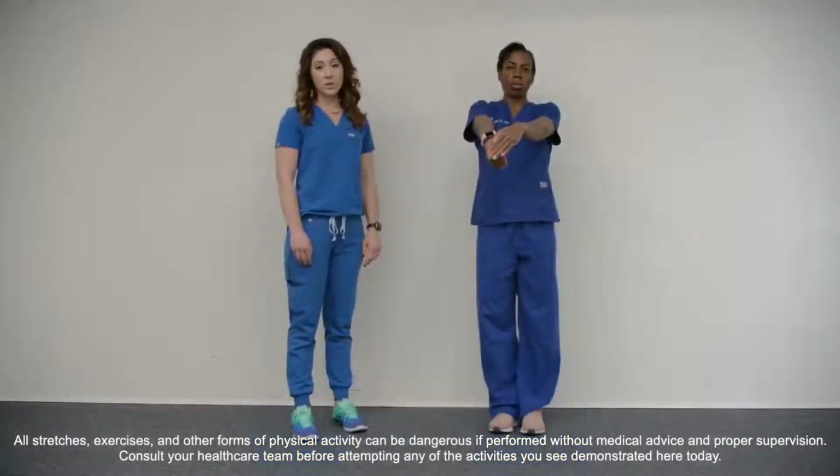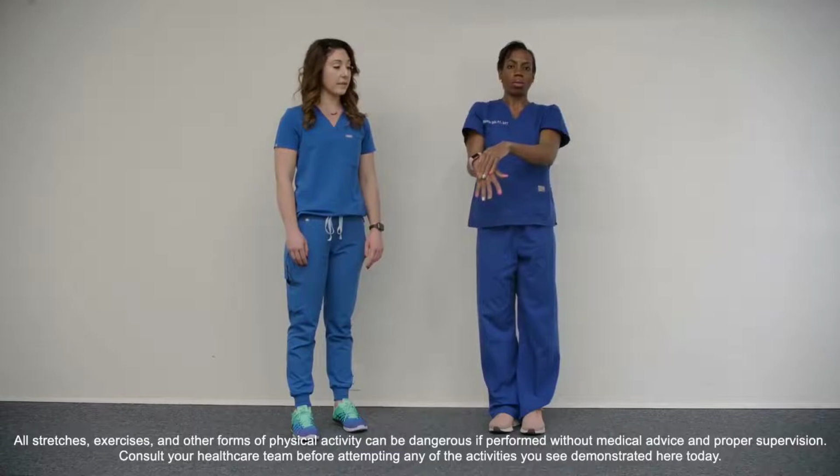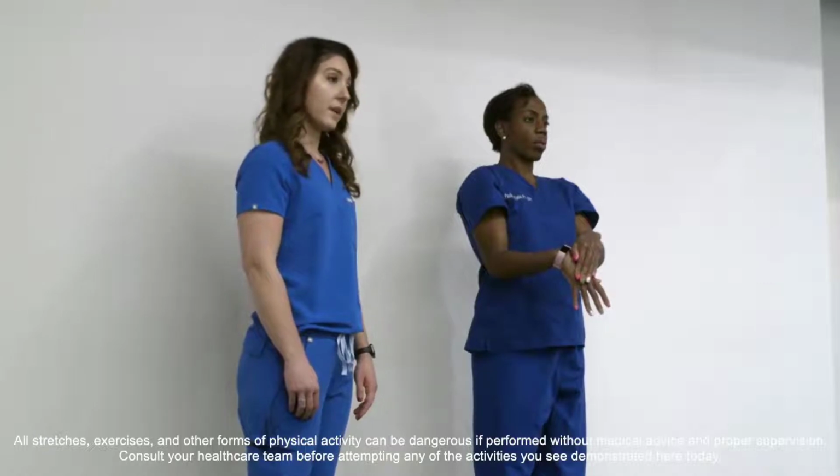To make this stretch a little bit easier, you can extend your fingers straight out. Another way to make it less intense will be to bend the elbow slightly. You're going to hold this stretch again for 30 to 60 seconds at least, then repeat with the opposite hand.